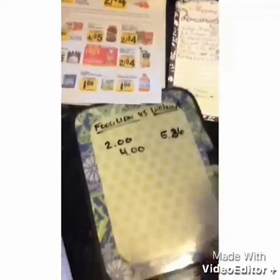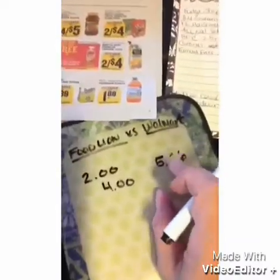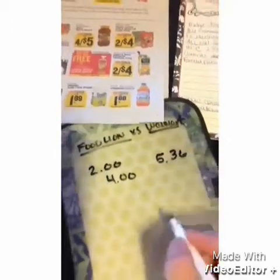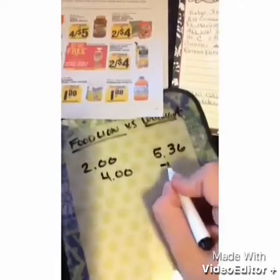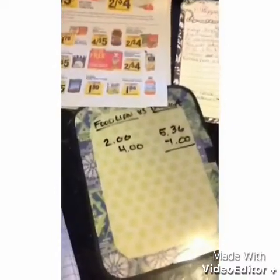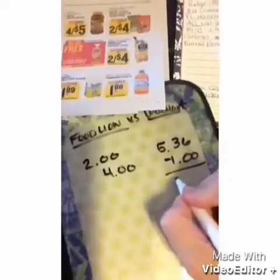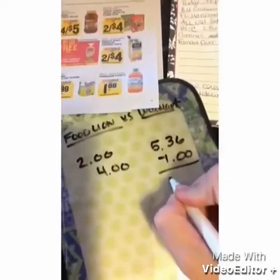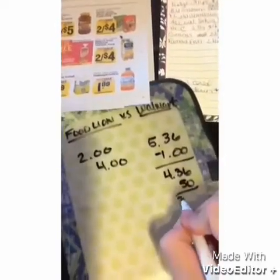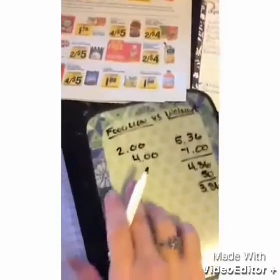Because now Ibotta has this rebate where it's only good for Walmart, okay? So now the fact that it's only good for Walmart, let's see where that gets us. You get 50 cents off per box, so that would give you $1 off, right? And then you get a Kellogg's bonus. So for any 2 boxes of cereal that you buy right now, you get another 50 cents off, right? So that was $4.36 and then another 50 cents. So now you're down to $3.86. Okay, awesome, right? You think, wow, that really does beat Food Lion's deal.